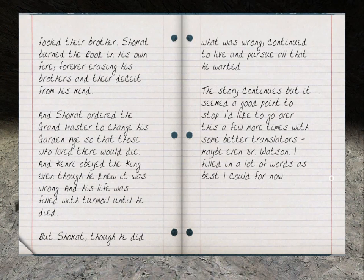And Shomat ordered the Grand Master to change his garden age, so that those who lived there would die. And Kenry obeyed the king, even though he knew it was wrong, and his life was filled with turmoil until he died. But Shomat, though he did what was wrong, continued to live and pursue all that he wanted.